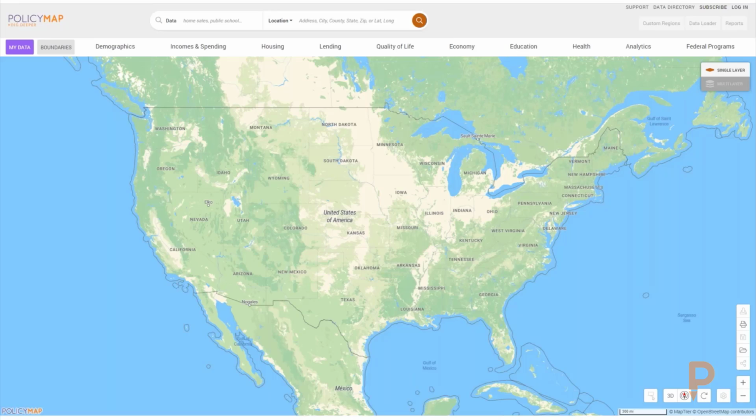So for those of you who are familiar with the application, you can see that the interface is not dramatically changed. And we did that on purpose because we didn't want our current users, we have about 450 organizations that are annual customers of ours, we didn't want them to get confused or lost when they first came to the new PolicyMap. So much of the interface is the same, but you're going to see a lot of improvements embedded in the overall application. The biggest improvement is this underlying map.